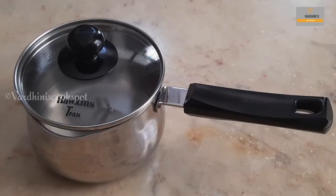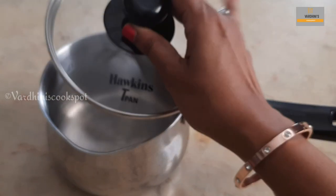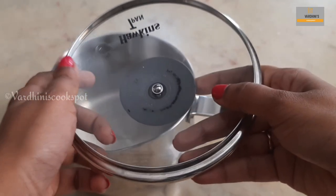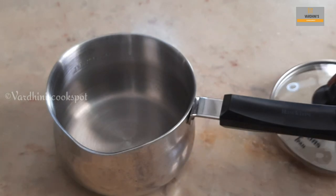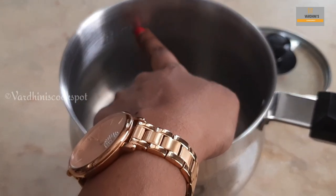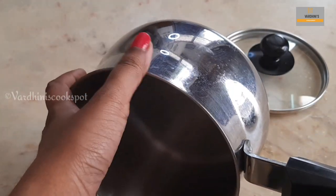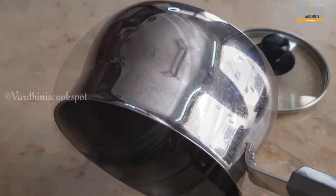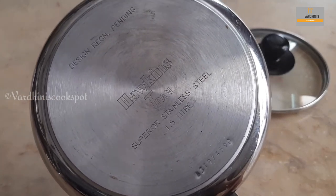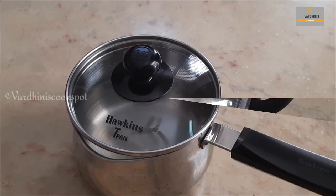Next, let's see this stainless steel saucepan. It comes with a tempered glass lid, which is strong. It's mentioned like not to fill anything above that level. It has got a matte finish inside and shiny outside. The capacity of this saucepan is 1.5 liter. The last three cookware items are not from Fuma or Futura.